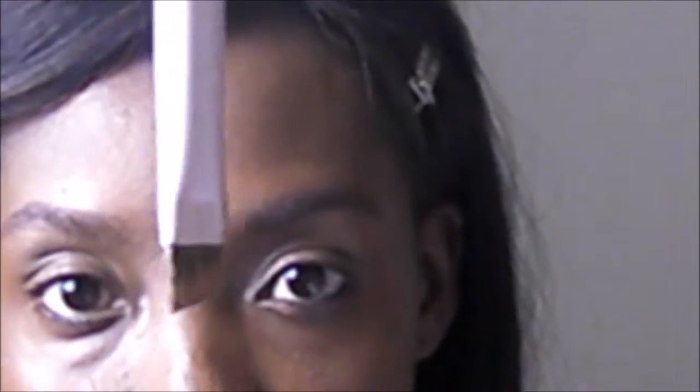I'm going to go in with my MAC NC45 Studio Finish concealer and an angle brush. Then I'm going to take that brush and start from the bottom of my eyebrow. I like to start from the bottom because I suppose the bottom is always better. You always have to work your way up from the bottom line. And I start from the center, just slightly away from the beginning of.